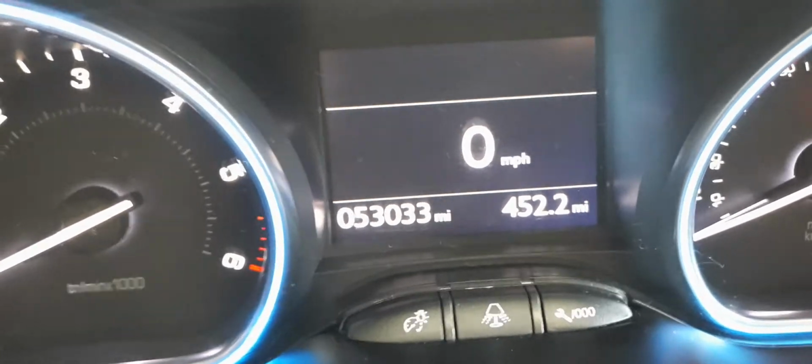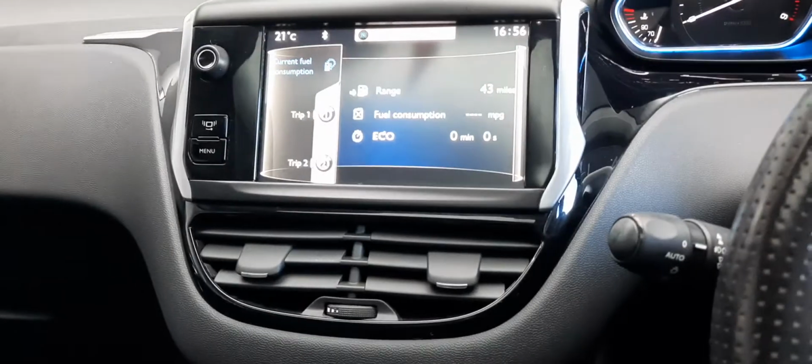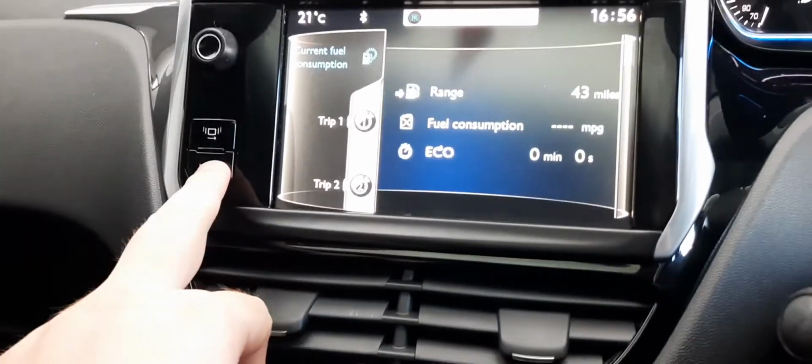And as you can see, 53,000 and change miles on the clock. As of recording, today is the 30th of July, the day the car came in and the day we're putting it on the website. So a little bit of an exclusive here.